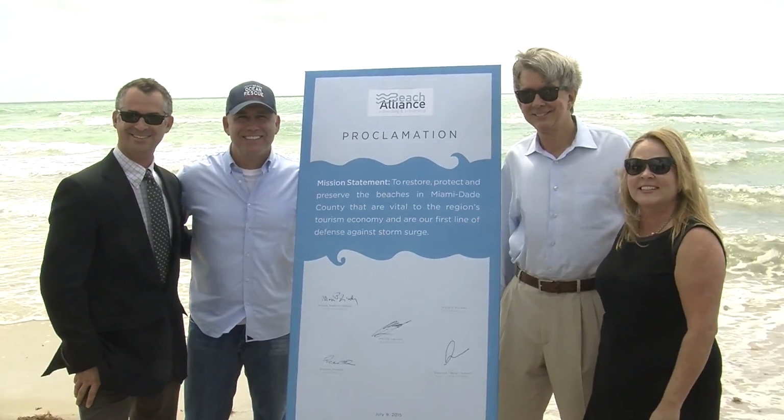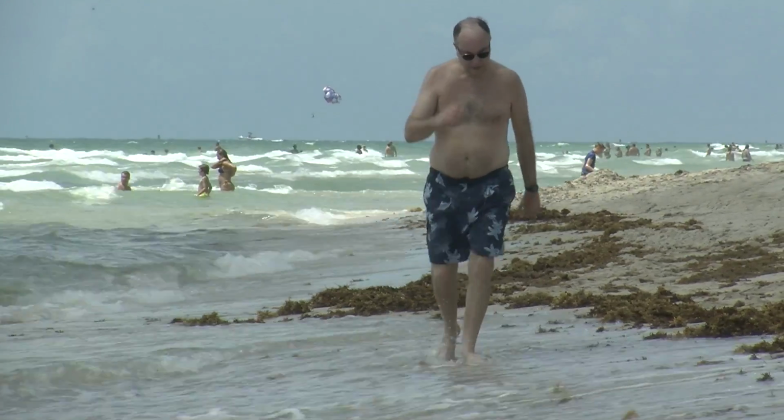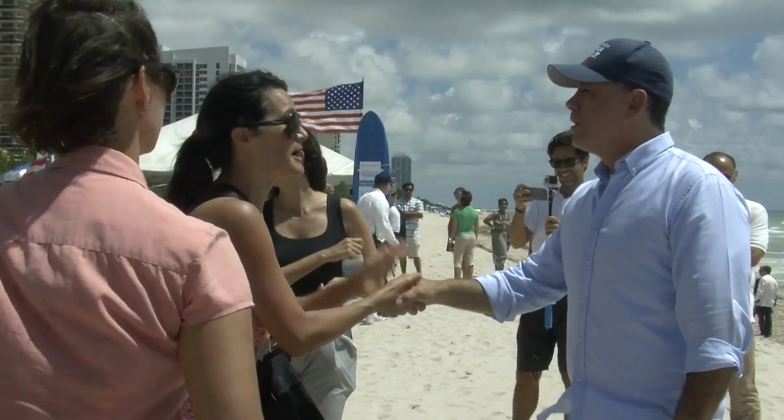The city leaders recently gathered at 46th Street and Collins, the second most narrow beach area in the city of Miami Beach, visually indicative of the ongoing need for restoration and resiliency plans. We realize we solved this problem through beach renourishment, by having the county, the state, the federal government pitch in to take care of this incredible asset by bringing new sand to our beach.